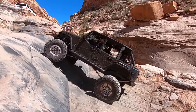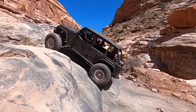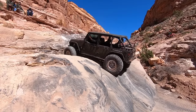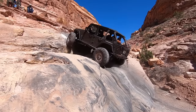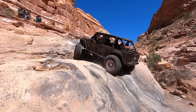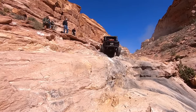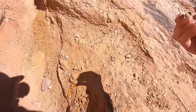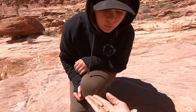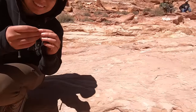So these things right here are called Moki marbles. What are they? They come right out of the rock. They're little calcium deposits that come out of the rock.